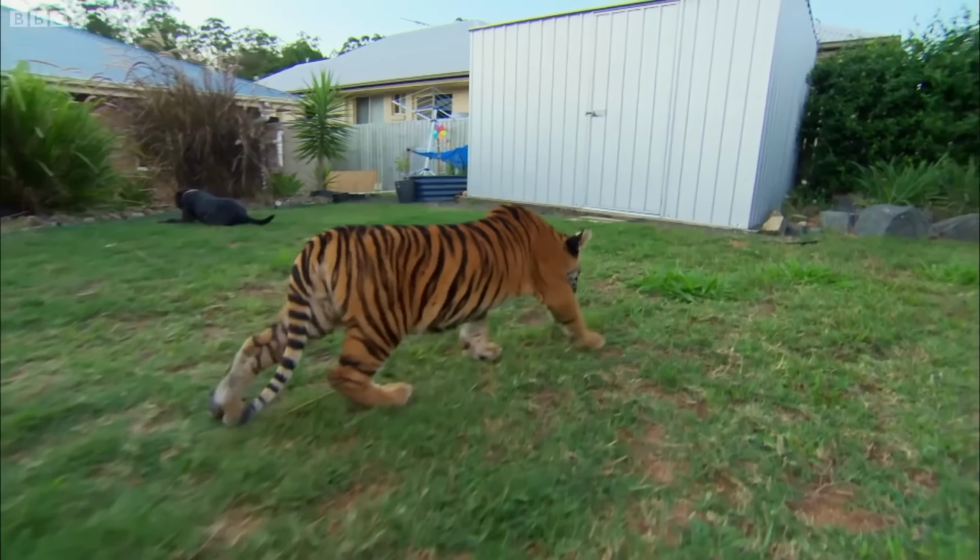As young cubs like this, they instinctively stalk each other, and they stalk mum because it's all good training for, obviously, ultimately when they're going to need it. They go out on their own in the wild and start making their own kills.